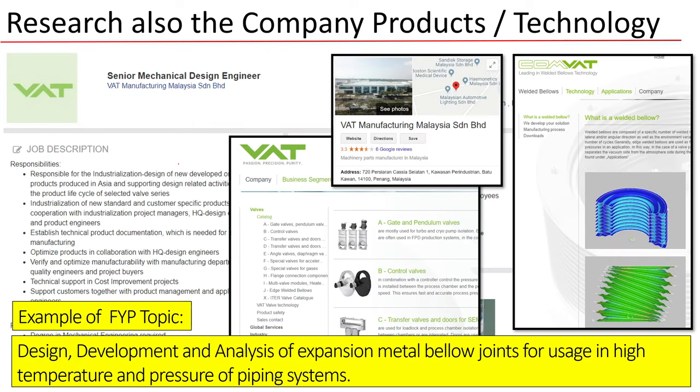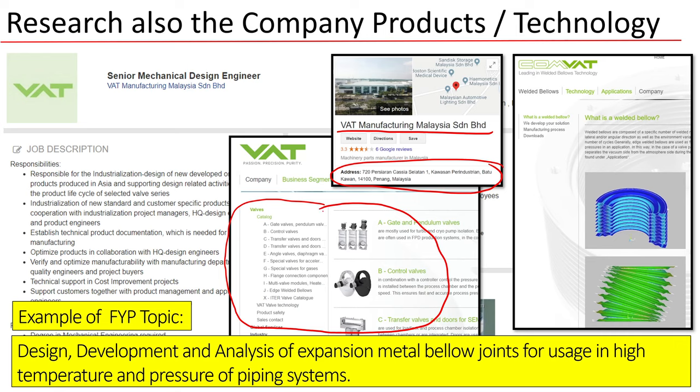Another company, this is another company in Batu Kawan. It's a company called VAT Manufacturing. What do they do? They are doing all these gates and valves and something called bellows. So they are doing these bellows, welded bellows. So do something relevant to them and then ask for internship at this company. You are doing 1 year work according to the company already, right? So they want people with some background, technical knowledge. So VAT, this one is something called welded bellow.